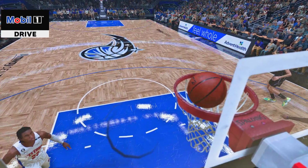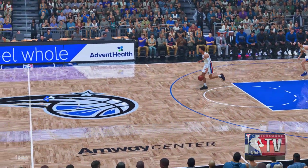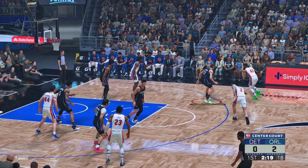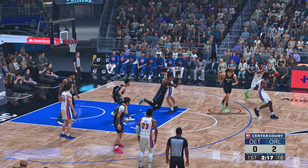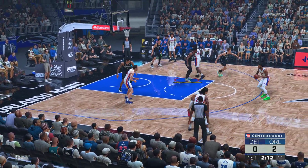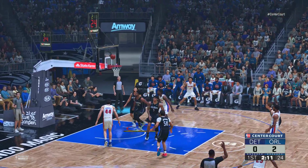Here we go. Take a nice deep breath. You score on that first possession. Gets the game started the right way. And that was the Mobile One drive. Well worth a second look. It's all about the ability to get 2 feet in the paint, whether it's creating for a teammate or for yourself.